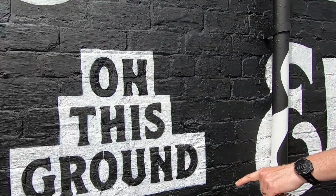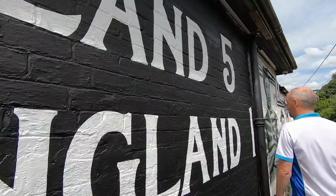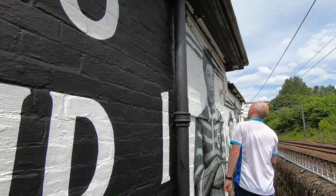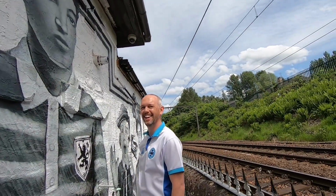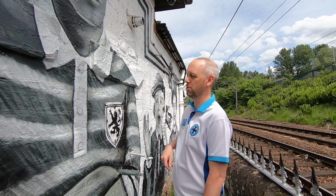The main thing here is on this ground, because you are standing on the first Hampden. Scotland England 5-1. Amazing to be standing here on the first Hampden with the Scotland 5 England 1, knowing that just in a few weeks they'll be playing down at Wembley and playing each other, and Scotland will be playing at Hampden. Yeah, you never know what the scoreline was.